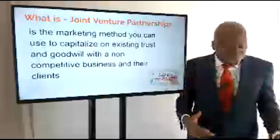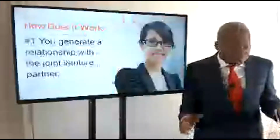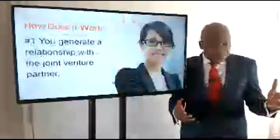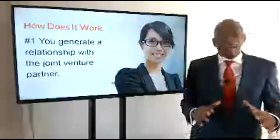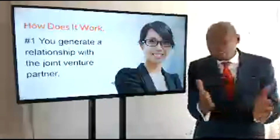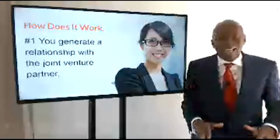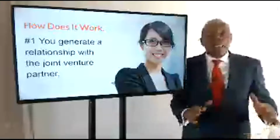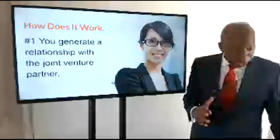And we're going to get into some more detail about how you can use it and how you can do it yourself. So, first thing, how does it work? The way it works is that you create a relationship with a joint venture partner. That's the first thing. You first of all establish some form of relationship. I'm not going to go into details as to how we do that, okay? So don't worry about it. I'm going to show you exactly what you need to do and how you need to do it in the next 20 or so minutes, hopefully we'll finish in the next half an hour or so. So now, here's the deal.